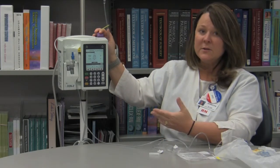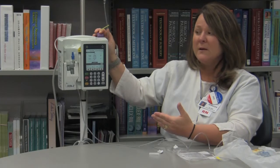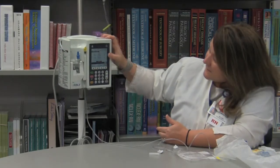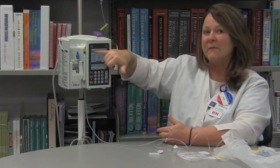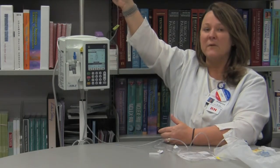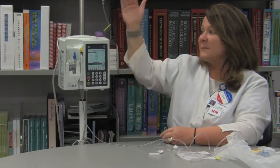So if you walk into a room, the pump's already set up and running, what should you look for? Number one, make sure the correct CCA is on there, so the correct area. Make sure the correct IV fluid is on the pump. And then make sure, of course, whatever the physician ordered is what is hanging and at the correct rate. So that's basically how you would start or monitor a primary IV infusion.